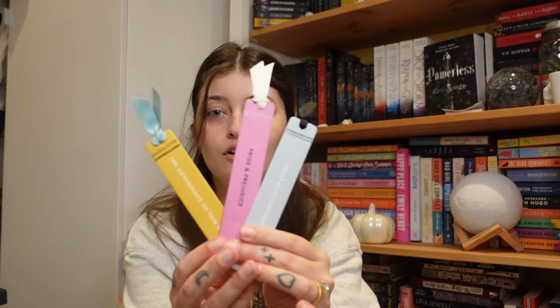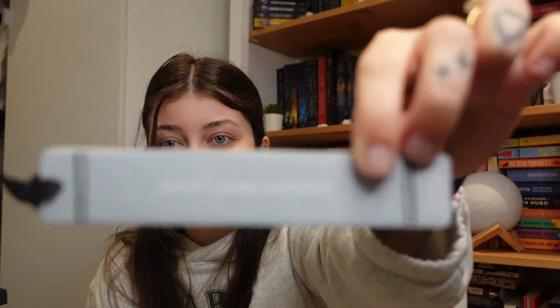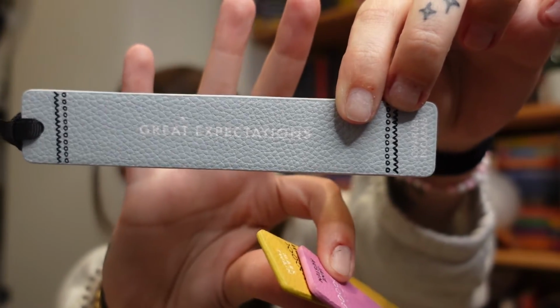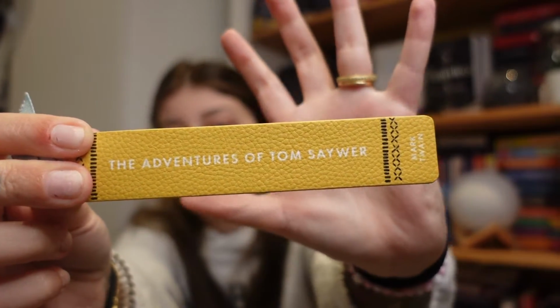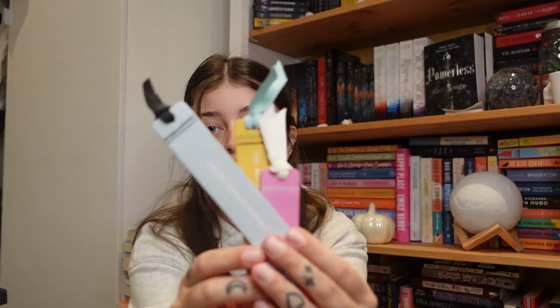So to start off, I have these 3 leather bookmarks, and they're supposed to be spines of classic books. So this one is Great Expectations. Can you even see that? Great Expectations by Charles Dickens. This one is Pride and Prejudice by Jane Austen, and this one is The Adventures of Tom Sawyer by Mark Twain. So yeah, they're just super cute. They have this little ribbon at the end that makes them super cute.